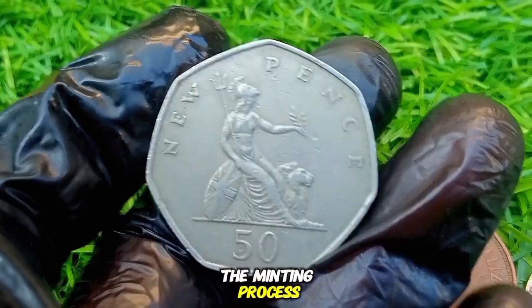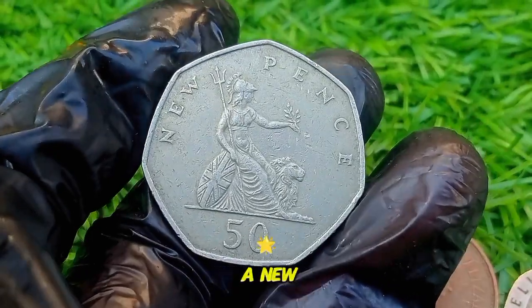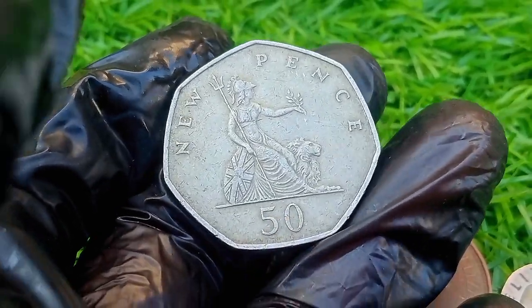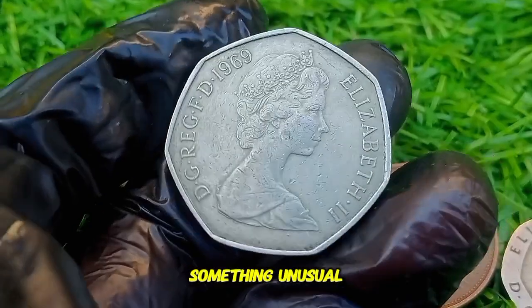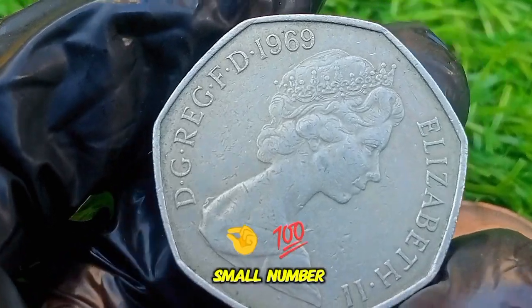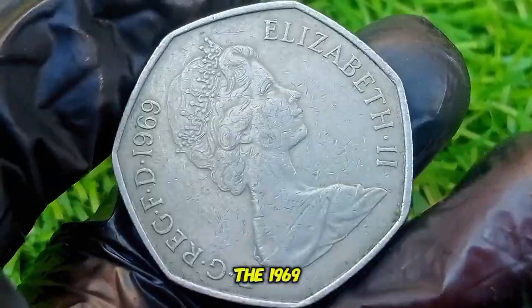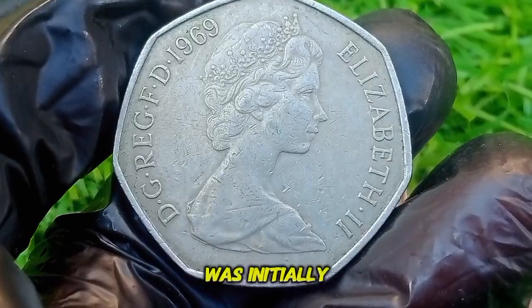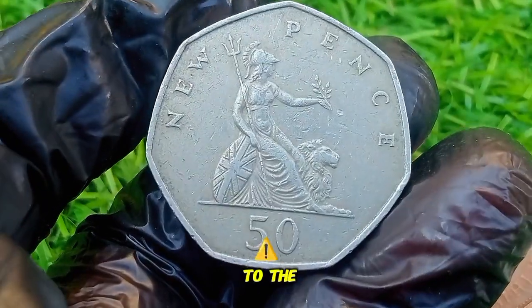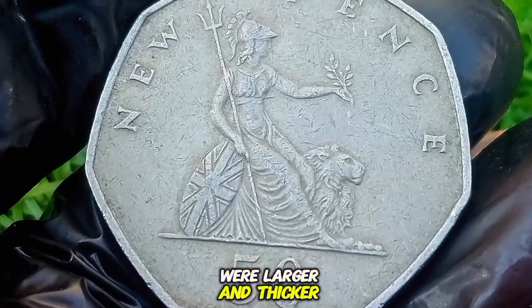The minting process. In 1969, the Royal Mint was tasked with producing a new range of coins for the decimal system, including the 50 new pence. However, during production, something unusual happened. There was a design error that resulted in a small number of coins being minted with a bigger size than initially intended. The 1969 50 new pence coin was initially supposed to be the same size as the current 10 shilling coin, but due to the error, some were created in the size of the old half-crown coins, which were larger and thicker.